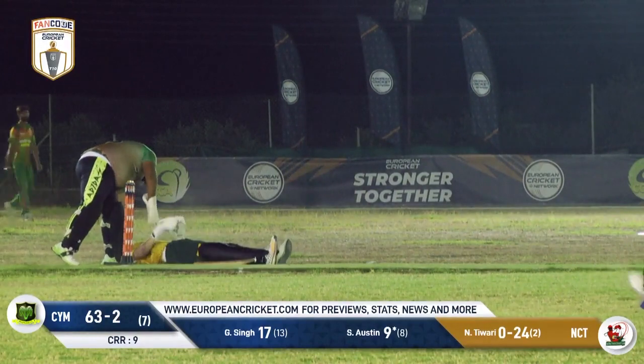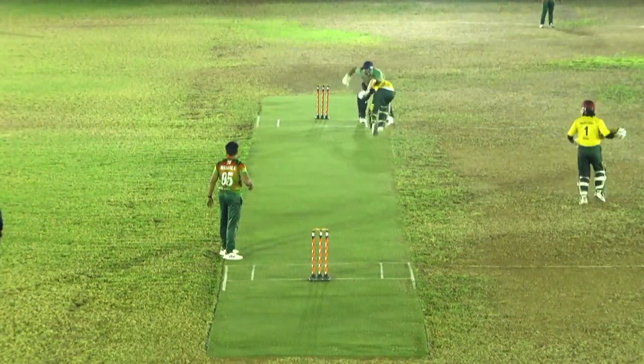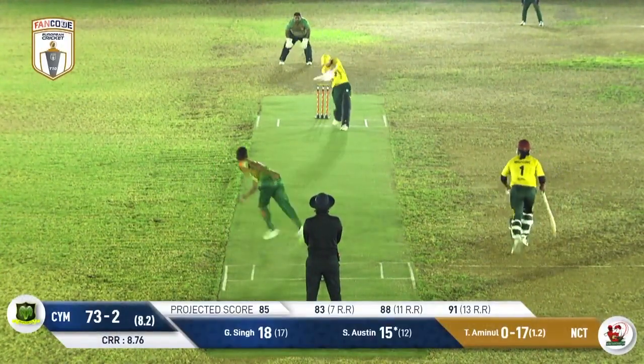You need to see a better throw from your big fast bowler, and boy, you don't want to be running into Zishan Austin. He's a big man. That's like running right into a wall. How are they going to close it out?